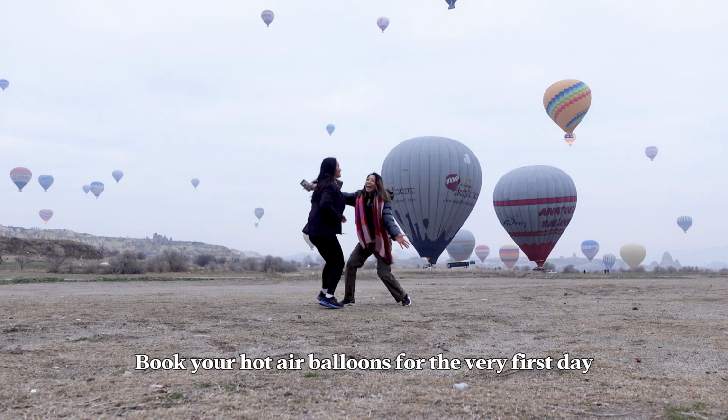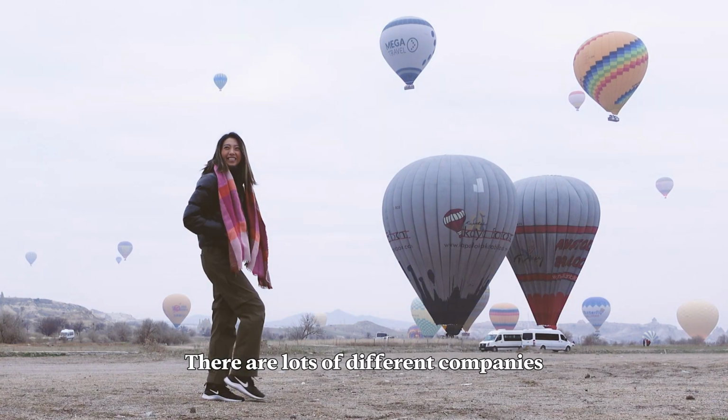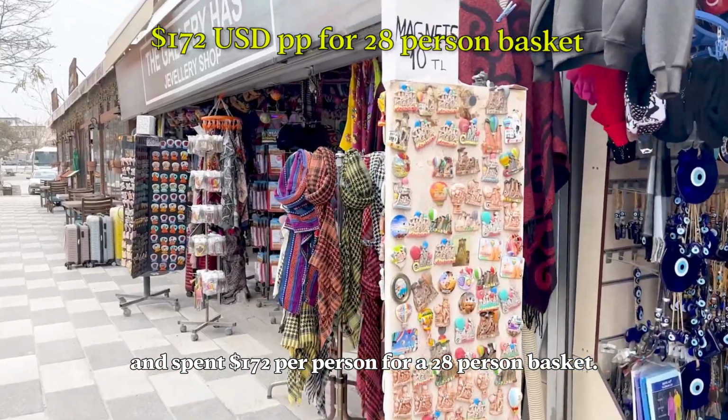Book your hot air balloons for the very first day, especially in the winter because of this reason. There are lots of different companies. We booked through our hotel and spent $172 per person for a 28-person basket.